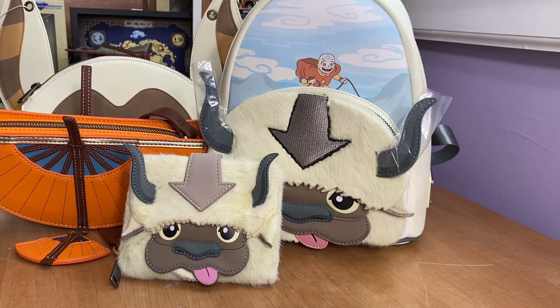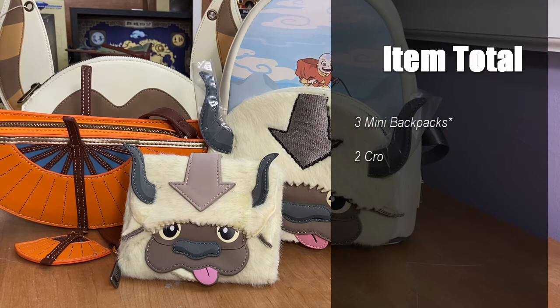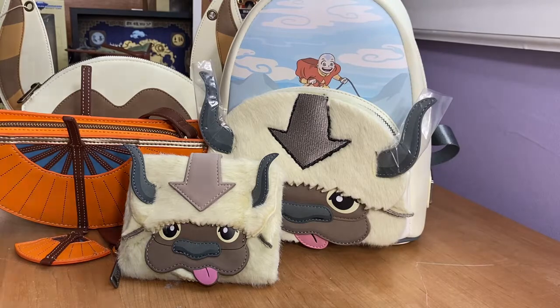I hope I'm pronouncing that right, because that's how I'm pronouncing it in my head. It leads us to a total of 3 mini backpacks, 2 crossbodies, and 1 wallet. And so today what I have here is almost the whole collection. The only thing I don't have is the second Cordy's Corner exclusive backpack, but I will probably put a picture up here to show you what it looks like. It just personally wasn't my style.